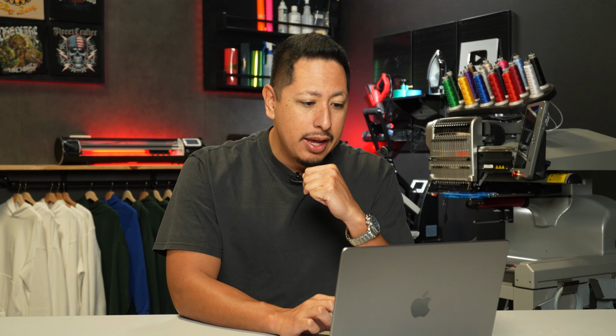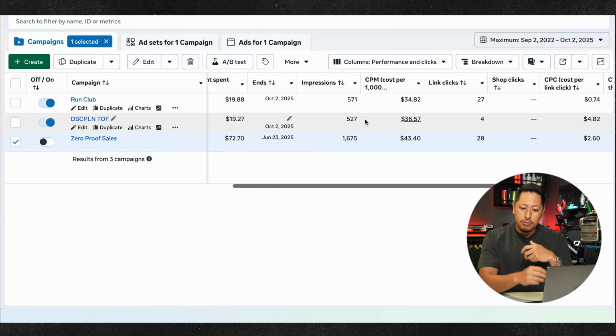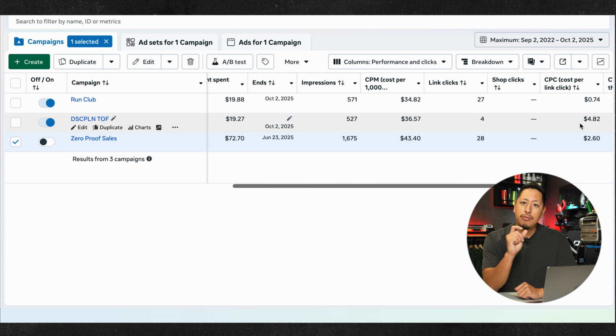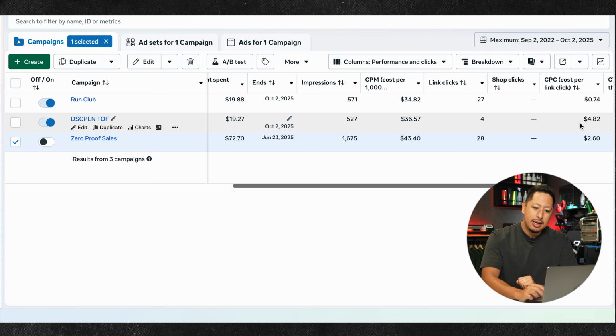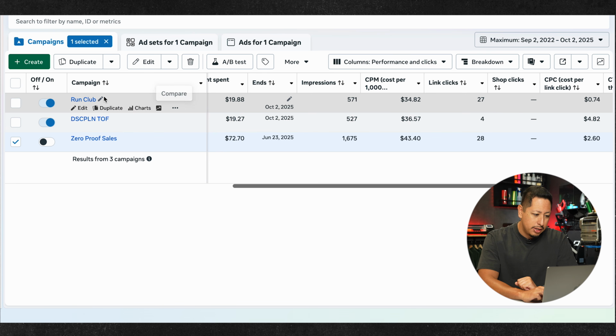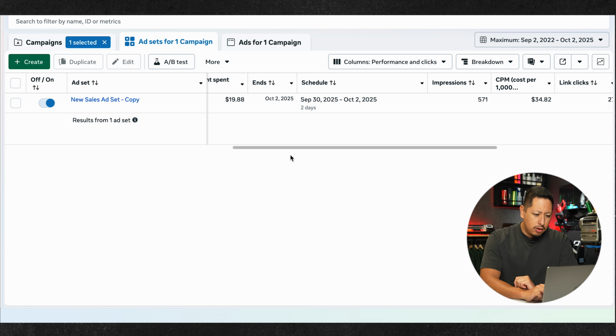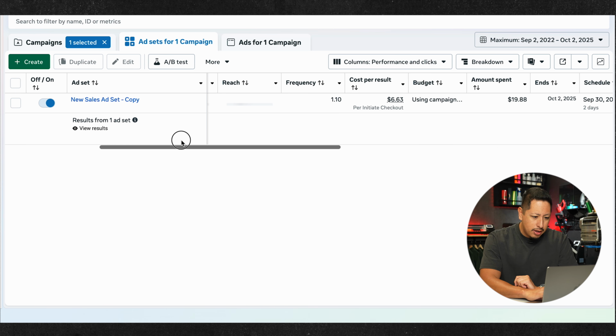But in this ad, we ran it for 3 days and we essentially spent less than $40 across 2 campaigns. We did an image ad and a video ad. The image ad resulted in some link clicks, which had a higher cost at $4.82, but the video ad that we generated with AI actually cost us 74 cents per click. And that's the one that ultimately resulted in some sales. So we're gonna break down what this looks like.